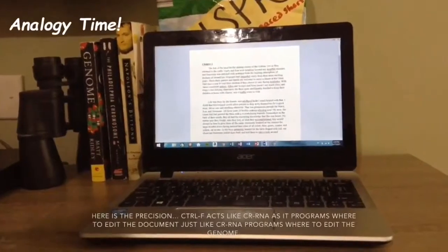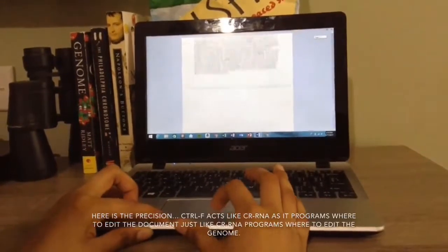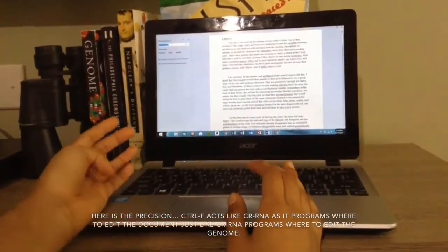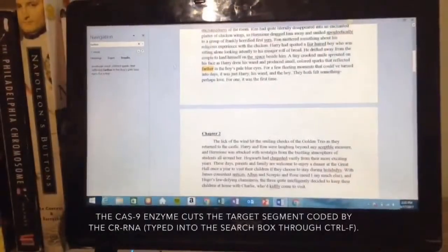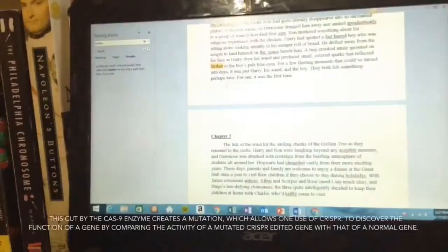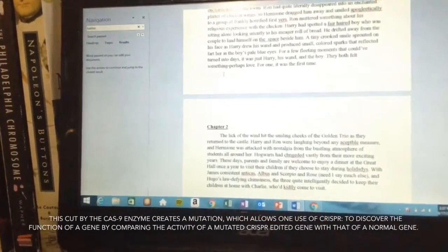Think of the CRISPR-Cas9 system like some word processing functions. Here, as I edit this error-ridden book from the beginning, I could search for a specific part I want to change using the Control-F function, or our crRNA. I found my target and will now make a double-stranded break with the Cas9 enzyme. This autocorrects into a mutation that can allow scientists to determine the function of a gene.